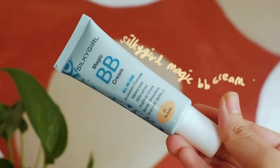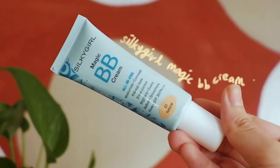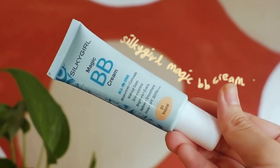we're gonna move on to the next product, which is the BB cream. I prefer using BB cream because it provides more protection against the UV rays and such compared to your regular foundation. So I've been using BB cream since 2019.